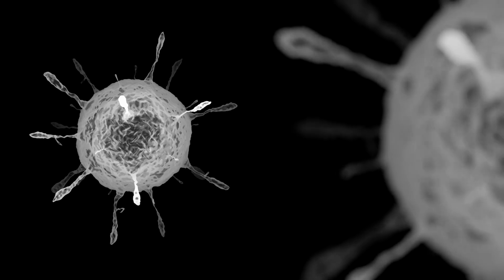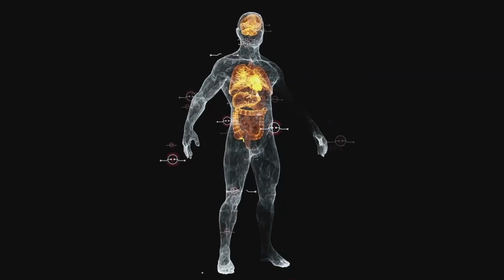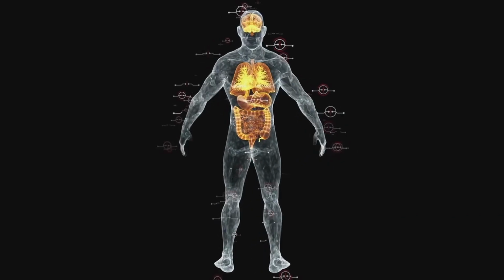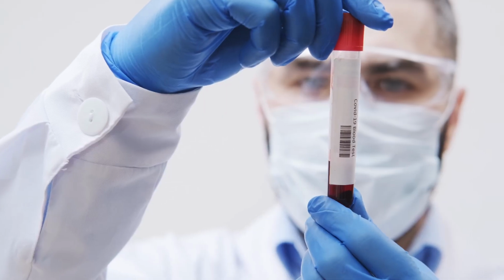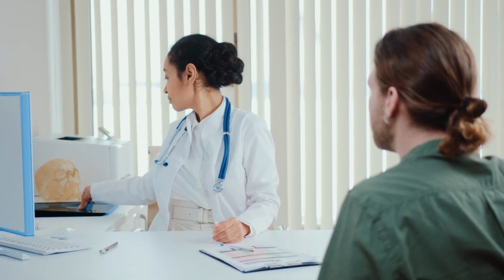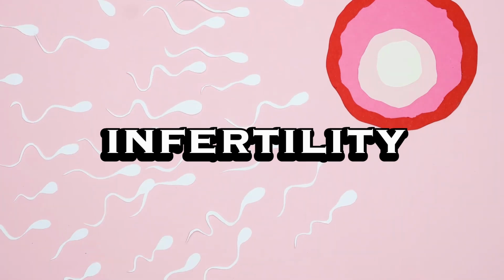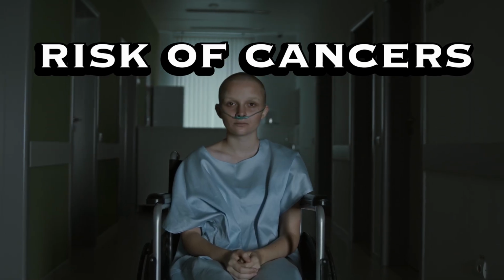The key takeaway here is that celiac disease isn't just about digestive problems. It's a multifaceted condition that can impact your whole body. Recognizing the subtle signs and getting tested early can help avoid long-term health complications, including osteoporosis, infertility, and even an increased risk of certain cancers.